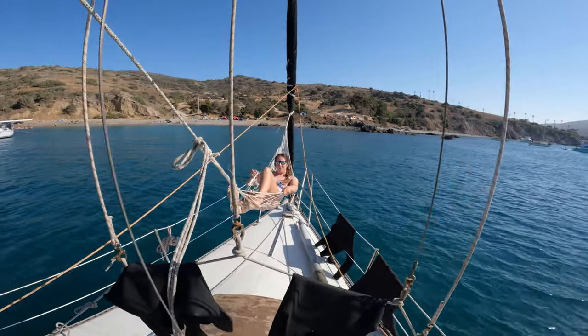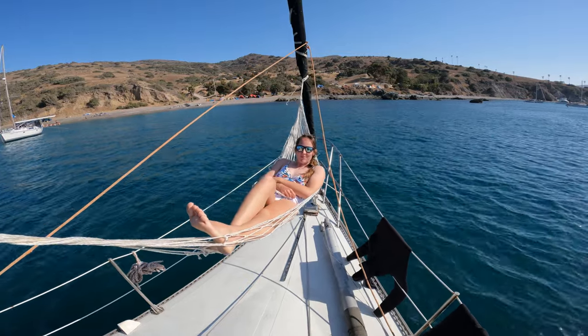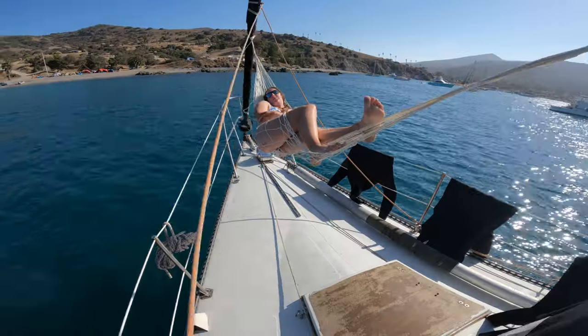Sam is all proud that she rigged herself a hammock between the mast and the forestay. Not bad, huh? Did it myself. I like this. I'm just checking to make sure she's got good knots, but this girl knows what she's doing.